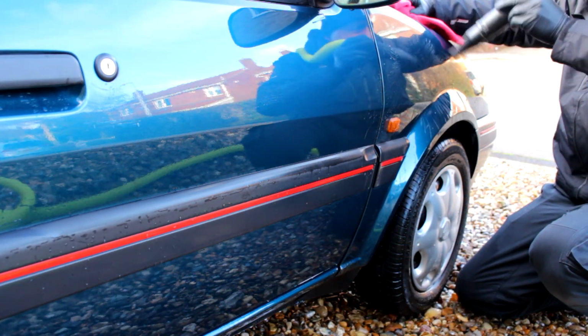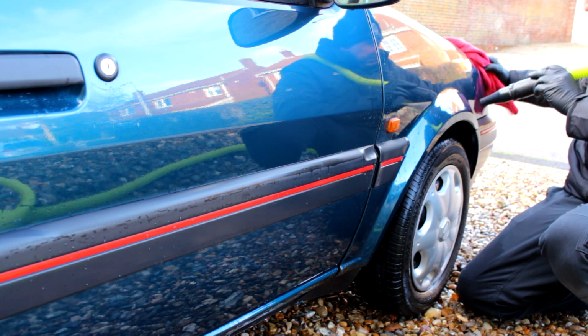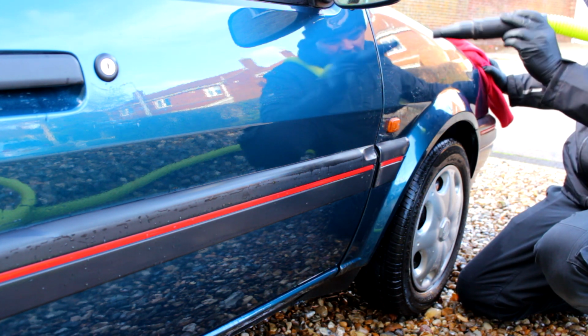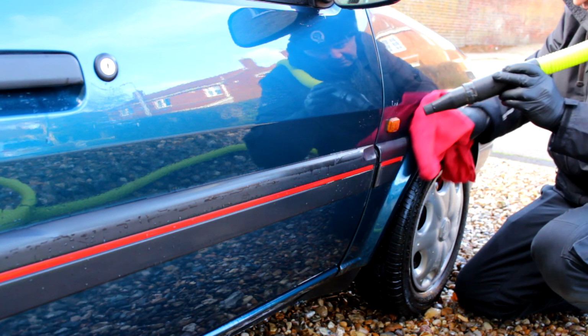Drying stage now with the big boy dryer from Ultimate Finish. Have a handy microfiber in your hand or a drying towel and just take off the excess.